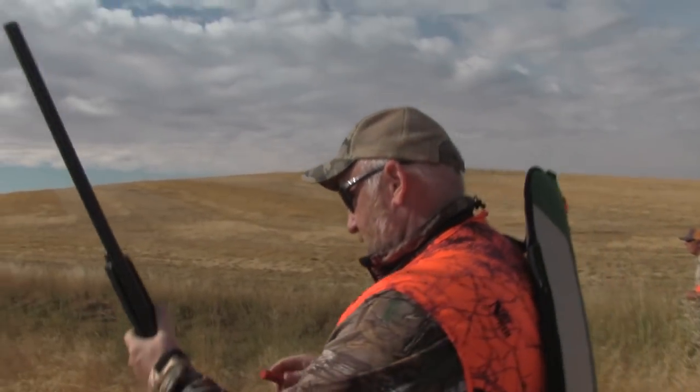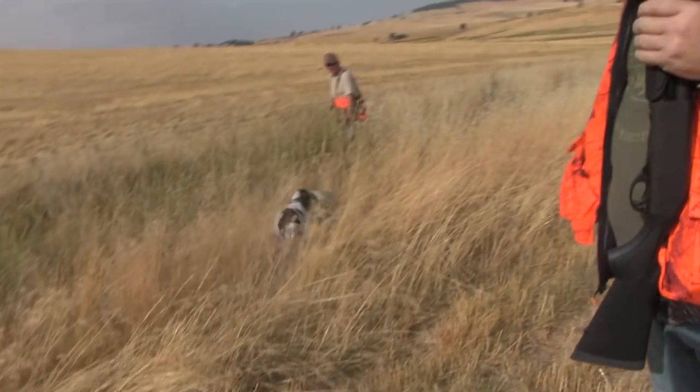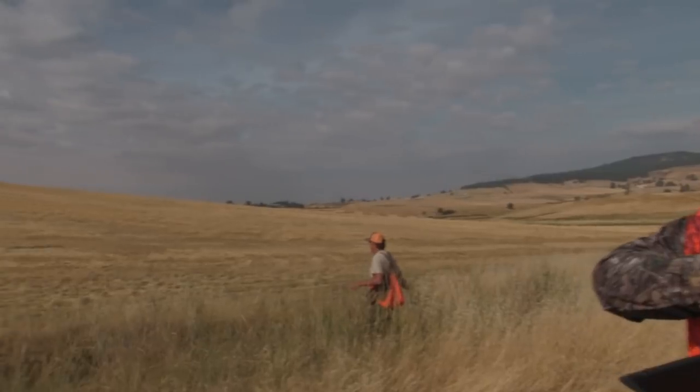Good job. Get him, Ruff. Fetch him up. Good boy. Here, Ruff. Here. Yeah. The dog's like, drop. Didn't shoot him. He's not even hit very hard. I'm not bringing you the bird.